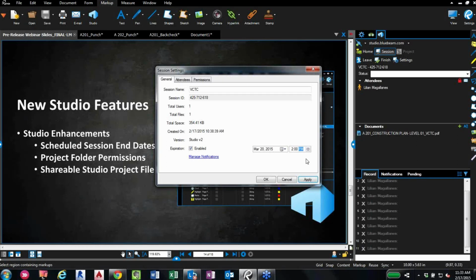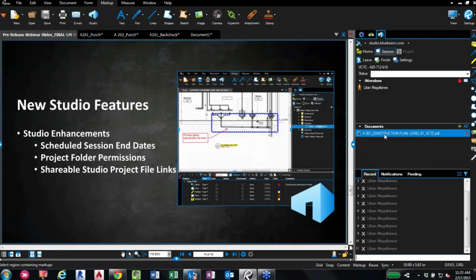Also, keep in mind that you will receive notifications, and those people who have been invited to the Studio session, they will receive email alerts letting them know that the Studio session end date is approaching. All right. Also new within Studio here is you can now update your Studio projects directly from session. So you no longer have to close out of a Studio session within projects. You can just update your project copy automatically from a Studio session just by right-clicking and saying update project copy.